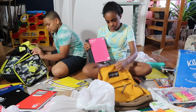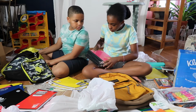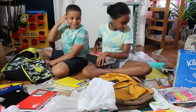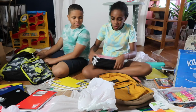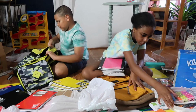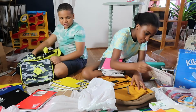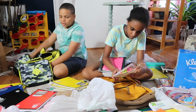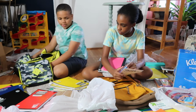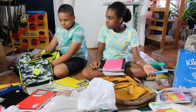I think so. Okay, so put these books back in a bag. Okay. All of these over here. So get the big bag, then put them in. Okay. I don't have anything in here. I want to put something in here. Put the headphones in there.